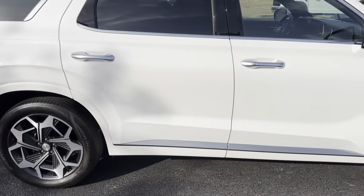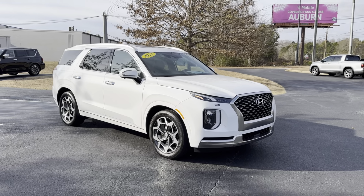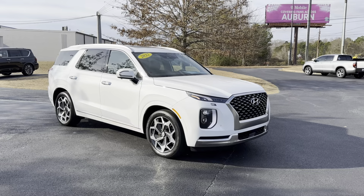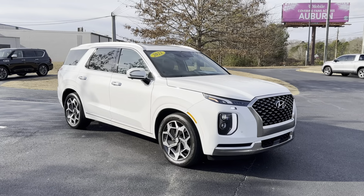So beautiful Calligraphy edition, 2022 Hyundai. Absolutely fantastic. I love these Palisades. This is 100% the way to go if you're looking in this class. This class is loaded with great options, but this is definitely one that you need to put on the top of your list.